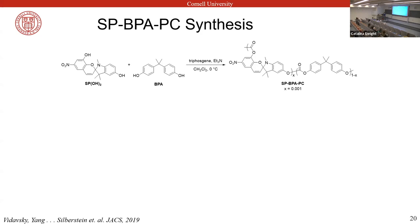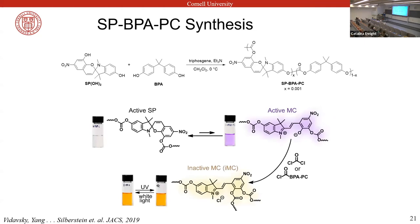And I would say even before we started, Jeff Coates predicted the exact problem we ended up having. This is our failed material where it doesn't change color. We want to grow polymer off of the side, so we want to react polycarbonate with the spiropyran. But what happens is that this molecule is switching between the spiropyran and merocyanine state. And we actually end up growing polymer off of one of the open sites from that reaction.